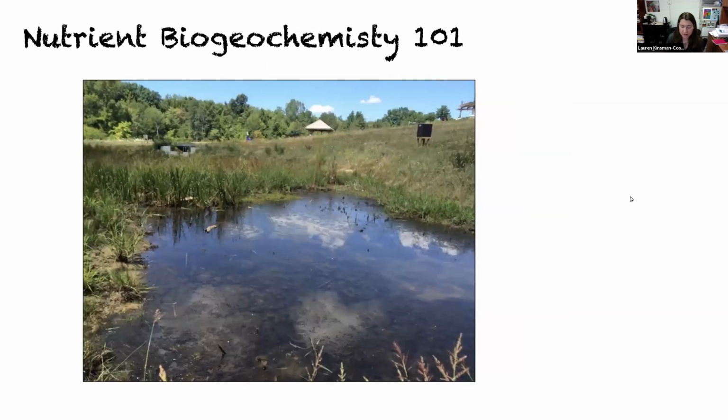So nitrogen and phosphorus. We know that both nitrogen and phosphorus, right, the two biggest components of fertilizer, both of them contribute to eutrophication and harmful algal blooms. So ideally, we'd like to invest in systems and approaches that remove both of them. So I'm going to walk you through some of the basics of how a wetland removes nitrogen and phosphorus. So you're welcome to Dr. Kinsman-Costello's biogeochemistry class.